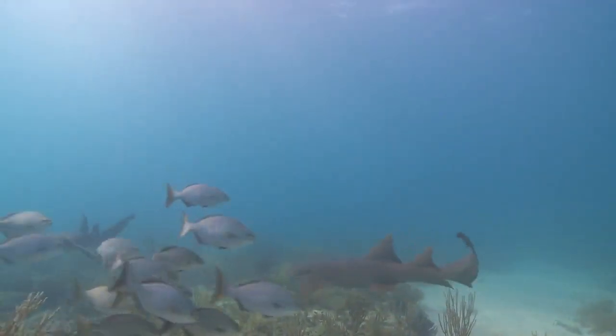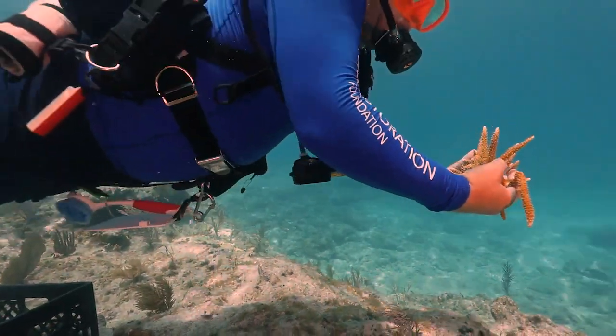Anyone can get involved with this kind of thing. You don't need to be a scientist. You don't need to be a young person, an old person. You don't need to live on the coast. You don't even need to live in Florida. Anyone, anywhere can make a difference.